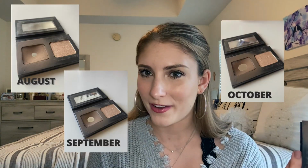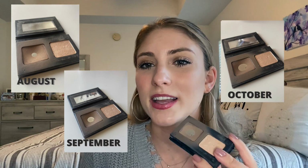So obviously the pan is still there. I had hit pan on it a few months ago, and then the pan seemed like it was kind of steadily growing, and I was like, wow. But now the pan seems to have stopped growing. It kind of is sad. I do feel like I use this all the time. Every time I wear powder products, I put this on.